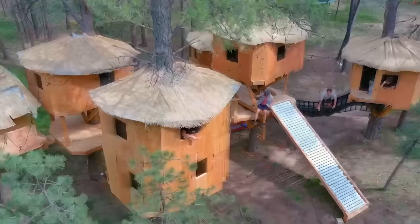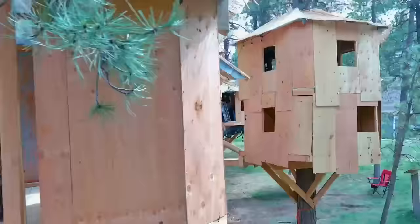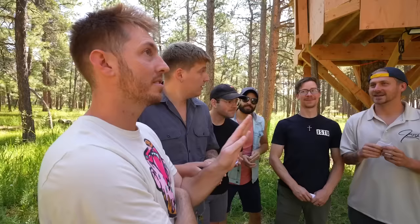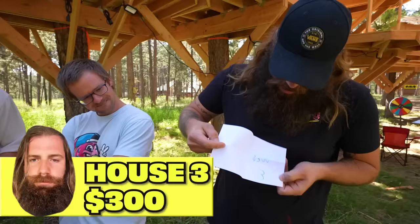We built 8 micro treehouses, and we're gonna be spending overnight in them, but it's not just Andrew and I, we brought some friends along! We're gonna randomly hand out cards with your treehouse number on it, and it also has your budget to survive overnight. Some treehouses are better than others. One treehouse in particular, terrible. Your budget matches the quality of the treehouse. Number 3! 300!